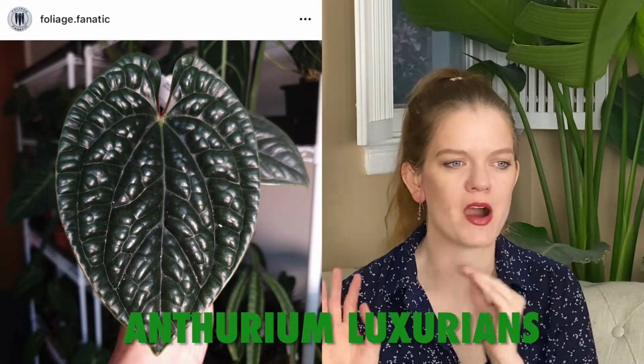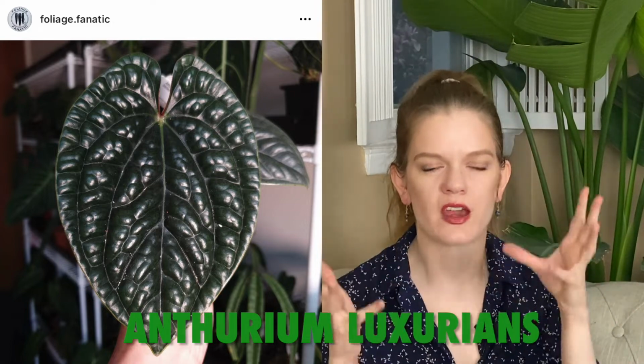I certainly don't mind the Anthuriums that are like the crystallinums and everything. I like the little veining, the sparkly veining, but there is something about me that is always drawn to these sort of unconventional Anthuriums. The ones that are a little more strange, a little more weird, and of course, creepy, otherworldly. I want more plants that are like, I am here, I am a plant, and you will notice me. And this is just one of those plants.